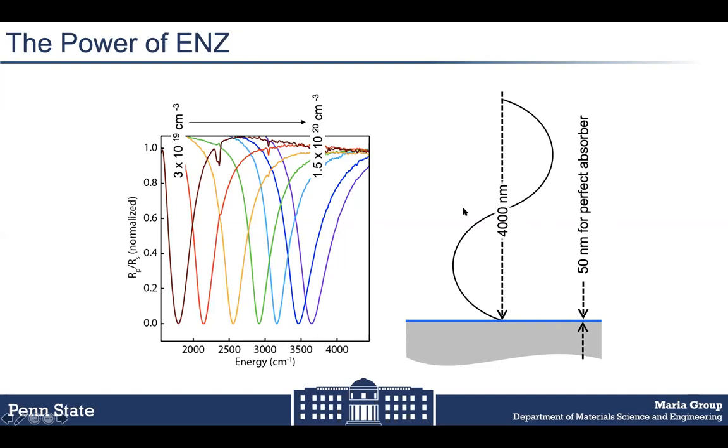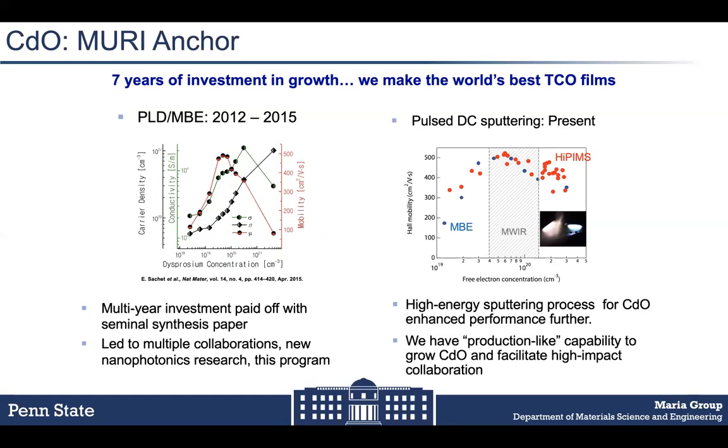So the anchor to this program is thin films of cadmium oxide. Our group has spent about 7 years learning how to grow these. And currently, I would argue that we make the world's best TCO films of cadmium oxide because we get the greatest combinations of transparency with really, really high conductivities. Originally, we made these materials using molecular beam epitaxy. We have a nice paper on that. More recently, we've switched to pulsed DC sputtering. We have a series of papers on cadmium oxide prepared using those instruments.